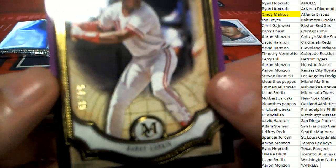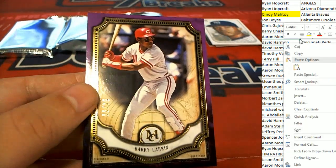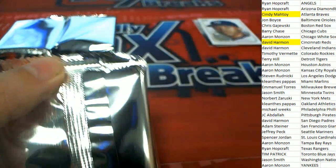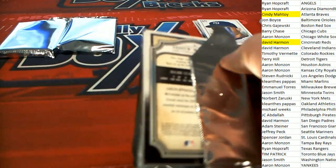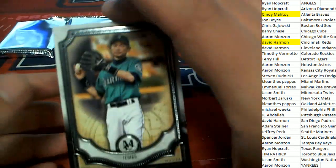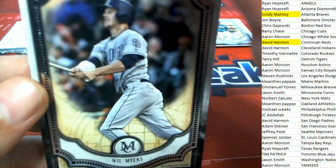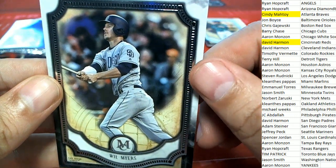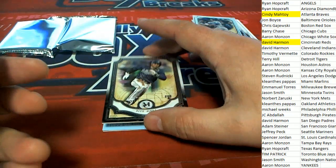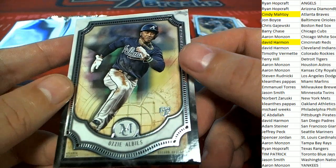And now we have a Barry Larkin Cincinnati Reds parallel. All right, David H., nice Larkin parallel. There's an Ichiro for Seattle. Nice Ichiro. Will Myers, San Diego Padres, David H. Atlanta Braves, nice rookie card, Ryan, of Ozzy Albies. That's a really nice rookie card to get.